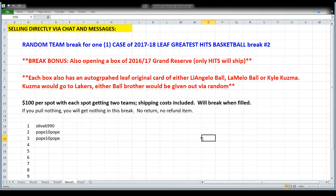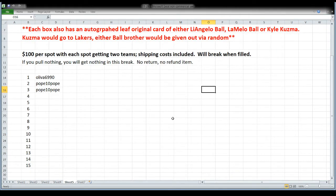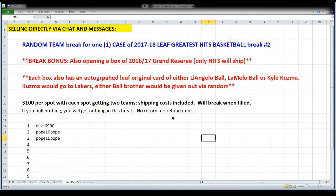We're also going to open, just as a little bonus, a box of 2016-17 Grand Reserve. Hits only ship from Grand Reserve, not shipping the base cards out of there. That one is $100 a spot. Each spot gets 2 teams, shipping costs included. Same as we'll break when we fill, pull nothing, get nothing, no return, no refund, etc.